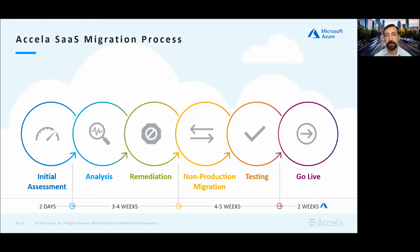Once everything is ready, we'll move it into a non-production environment, hook up all the interfaces, get the reports deployed, and get the system ready for testing. We'll enter the testing phase, let you do a full set of regression tests. Certainly advisable at that point to bring in some end users and also have them test and validate the system. And really, this should be very similar to the type of regression testing that you do with an on-premise major version upgrade.